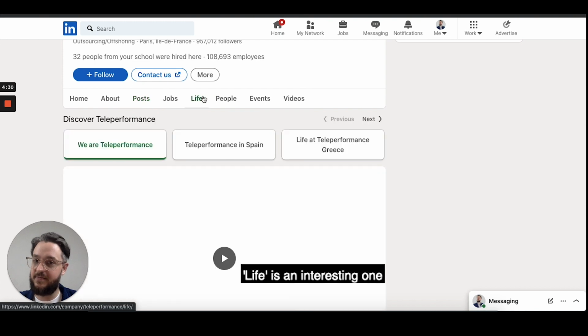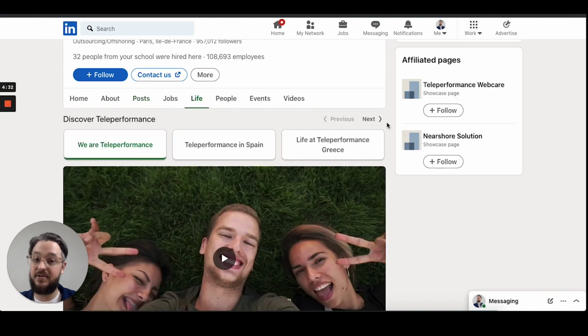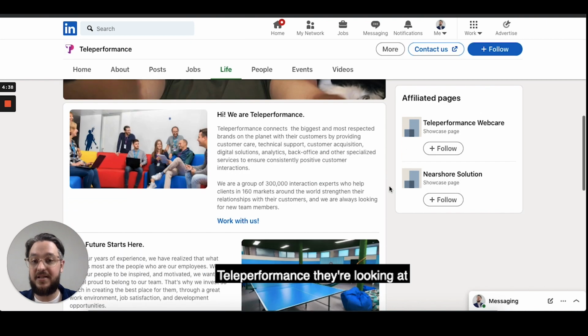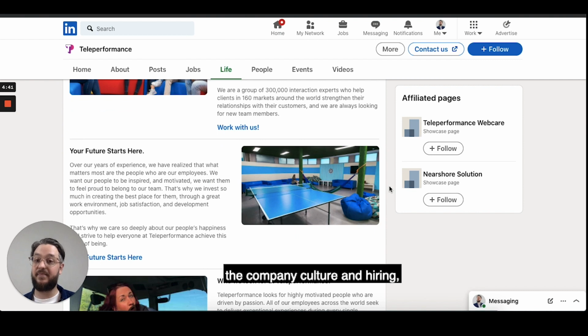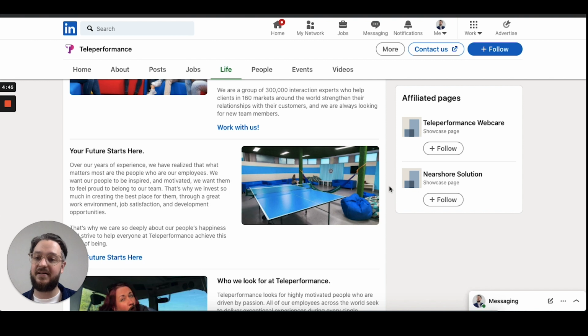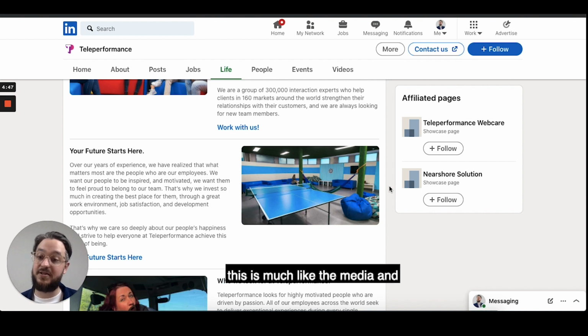Life is an interesting one, and not a lot of people use this tab, but this is about the lifestyle of Teleperformance and their staff. So I'm guessing that with Teleperformance, they're looking at the company culture and hiring. Because they're such a big company, they want to attract the best talent. They're going to use this here. Now, this is much like the media and featured section on your profile.